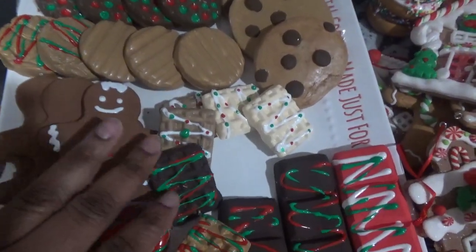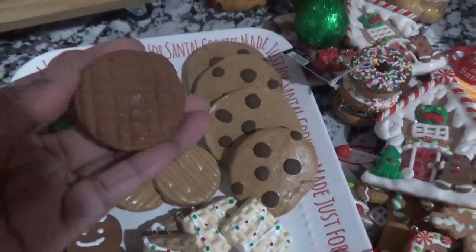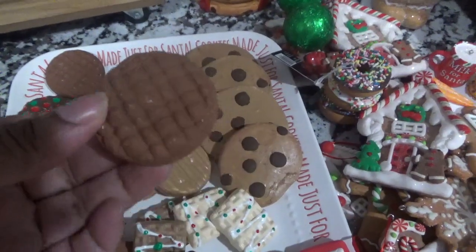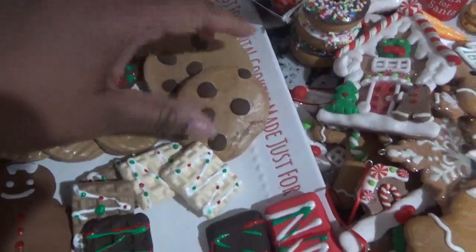I have cookie cutters. So that's how I made everything. So up here, I just made like a gingerbread cookie. I didn't paint the back. So these are my gingerbread cookies. Some of the paint is kind of scratched off a little bit, but that's fine.